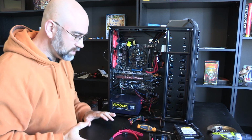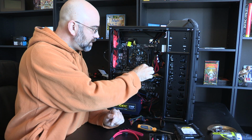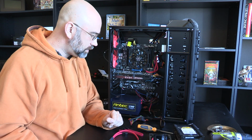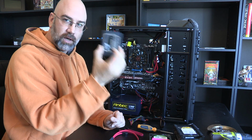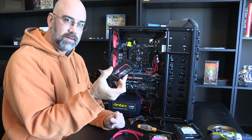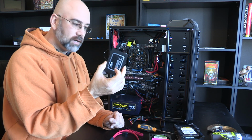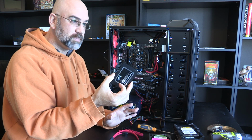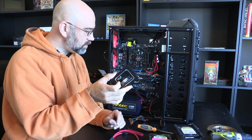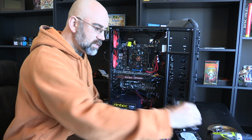Now, here's my thoughts on this: I'm going to install all these drives right now, but I'm not going to do the final thing of connecting up the data cables on them until I have the OS loaded on this and I'm fully satisfied that it's working properly. I want to make sure that it's booting off of this drive. I don't want the system confused about which one it's booting off of and me having to figure out which one it's trying to boot off of. So we'll do all this up first and then I'll plug in the other ones.